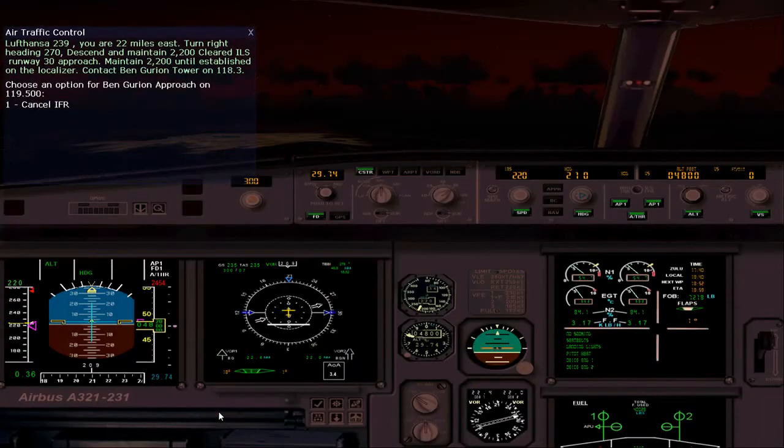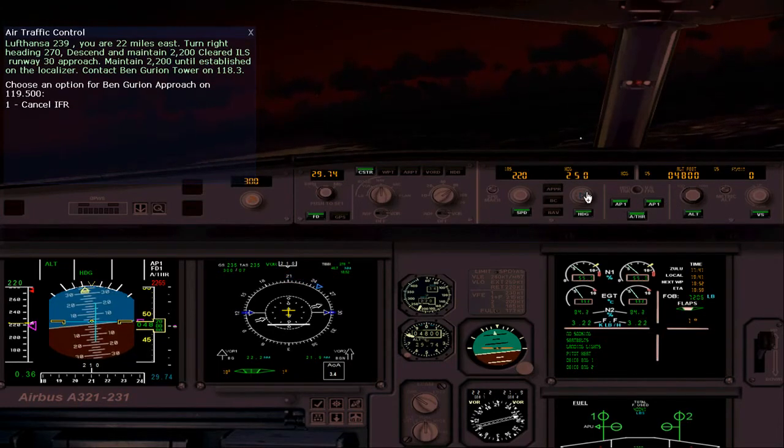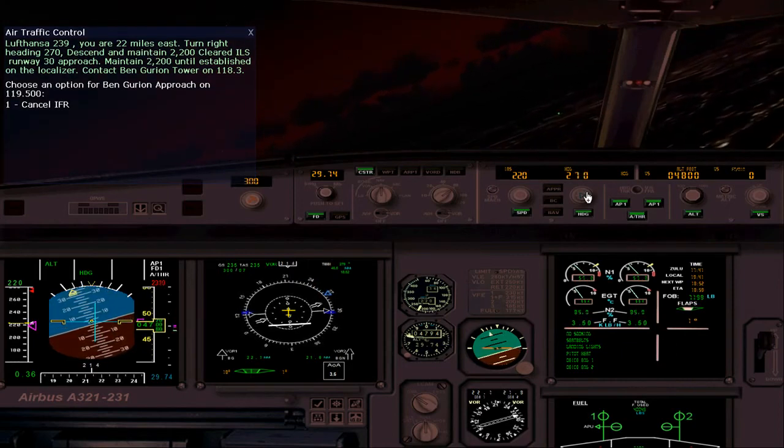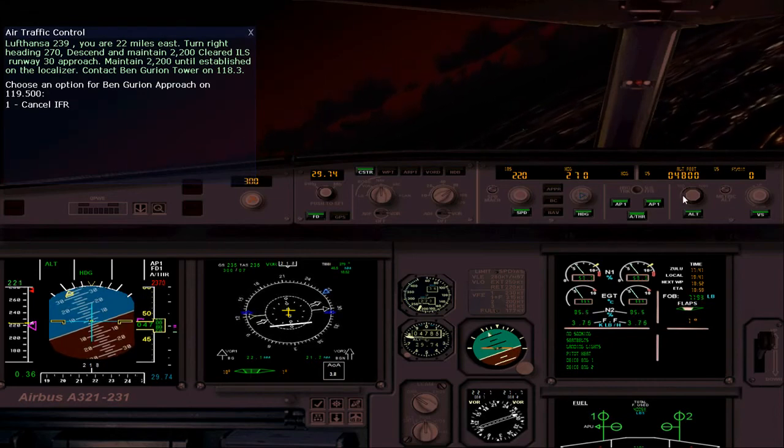Lufthansa 239er, you are 22 miles east, turn by heading 270 to descend and maintain 2,200, cleared ILS runway 30 approach, maintain 2,200 until established on the localizer. Contact Ben-Gurion Tower on 118.3.